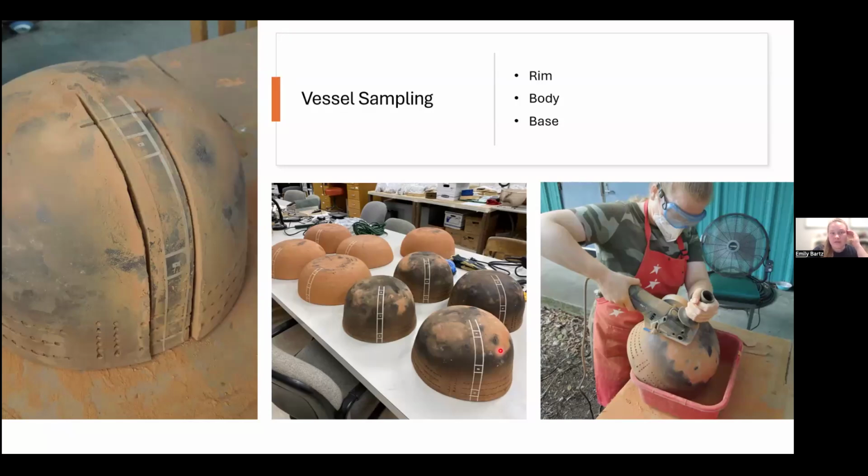So I sampled these, much like the archaeological stuff. I took 3 samples from each vessel, from the rim, body and base, in order to get a look at those accumulation patterns. Like I said, in order to compare that to the archaeological absorption patterns.